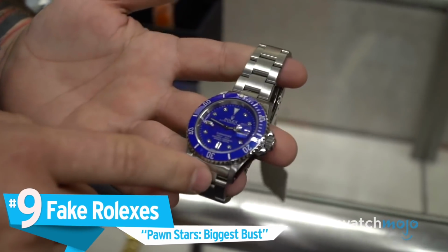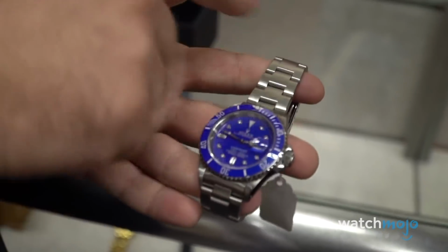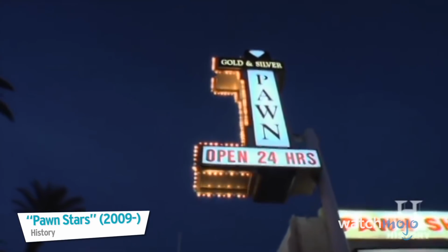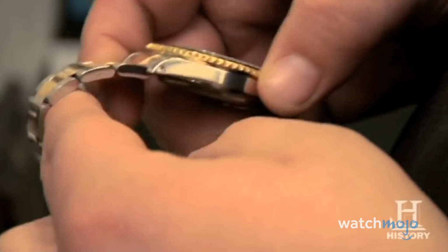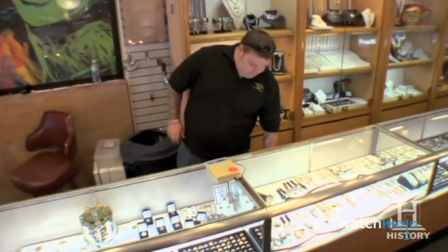Number 9. Fake Rolexes. Like his grandfather before him, Corey Harrison had to learn some tough lessons of his own when he joined the family business. When I first started working the night shift, I didn't have that much experience here. And being the typical 18-year-old kid, I thought I knew everything. And it must have got around town pretty quick because I bought 6 fake Rolexes in 1 week.